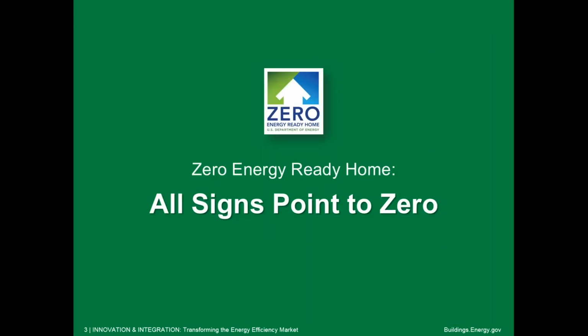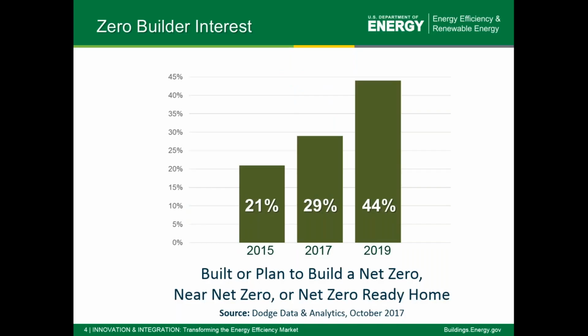And Brett mentioned that zero is kind of trendy right now. I would actually suggest it's a movement. And I'm going to go through a lot of signs that point to why zero is, in fact, on a definitive path for a very near future. And the first data comes from just basic monitoring of builders themselves and what they're doing, what they plan to do. This is done by Dodge Data and Analytics. They're asking, have you built or plan to build net zero, near net zero, or net zero ready?